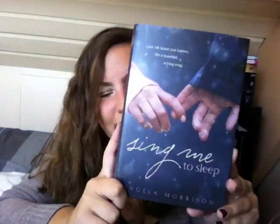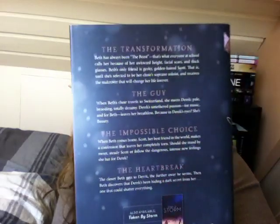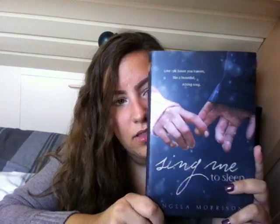Next one I've picked is Sing Me to Sleep by Angela Morrison. And what I like about this cover is the simplicity of it. Just a guy and a girl holding hands in the rain. It really catches the vibe of this story, and it matches with it, and it's just great. I love the font they picked for Sing Me, and on the back is more rain, and I think this is my favorite, because of its simplicity, because of the feeling that those hands have, and because I think that cover captures the story perfectly, so this is my favorite cover.